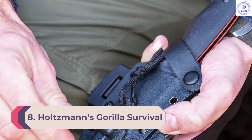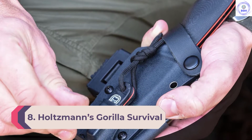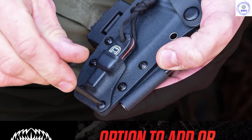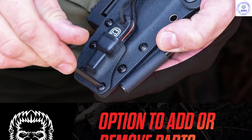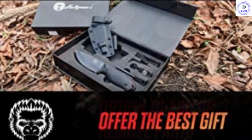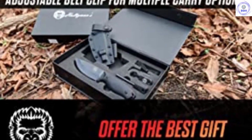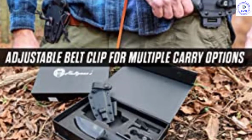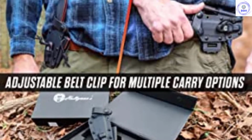Number 8. Holtzmann's Gorilla Survival Utility Knife. As the name suggests, the Holtzmann's Gorilla Survival Utility Knife comes in a tool combo set, a survivor's essentiality. The combo features a screwdriver, a clip, and an army-style utility knife. The sleek black and silver design on the knife also gives it that badass look, whilst its low price makes it sought after by many customers.